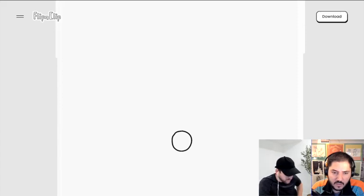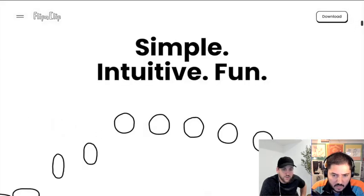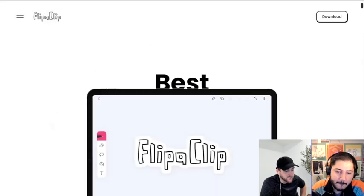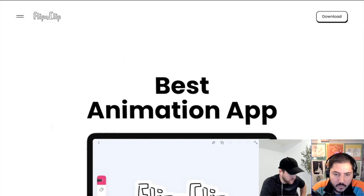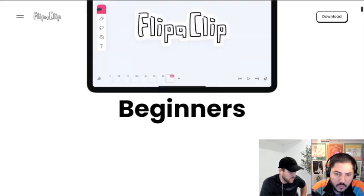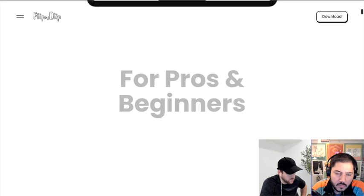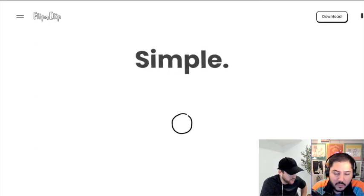It says simple, intuitive, fun, with this line style illustration. So at least they have the value prop. They're coming out strong with best animation app. Okay. And they're giving you a little bit of what the experience looks like. And then they're telling you who it's for, beginners and pros. Again, more value prop. They're saying it's simple, intuitive, and fun. That looks like a loop. Okay, well now they're going into showing.